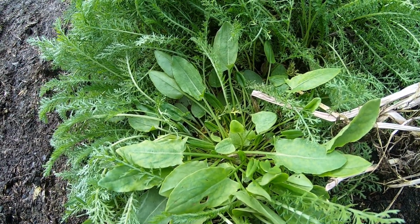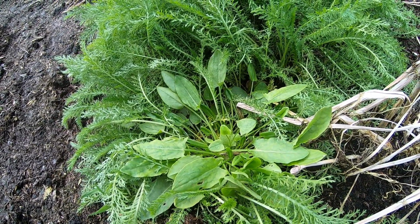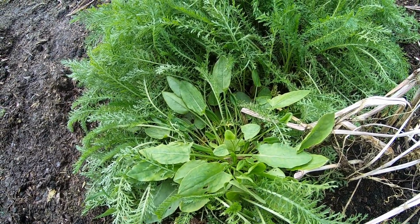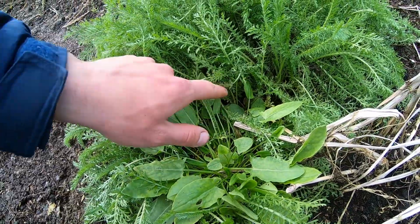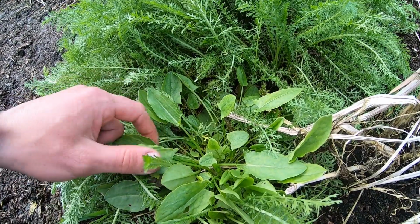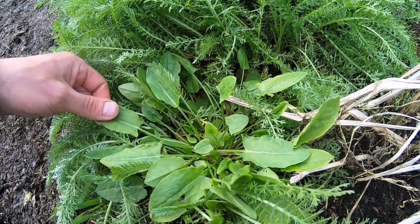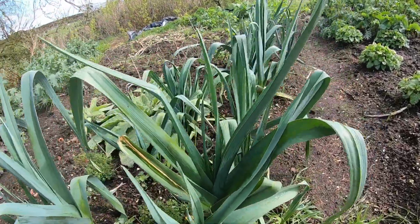and we don't want the entire garden to be full of nettles and dandelions and sorrel, even ducks. But we don't mind having some of them, as long as they stay within manageable numbers. Just for comparison, these are actually leeks.